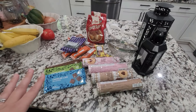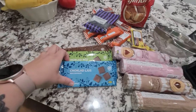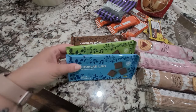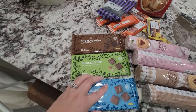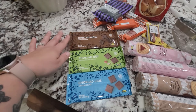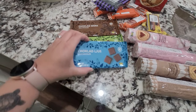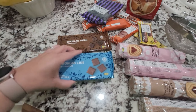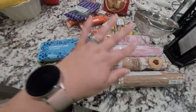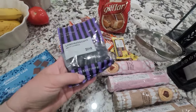Yes, we always get tons of snacks when we go. I don't even know all of this, but it looks like Fred picked up some of the chocolate. Now, I think these were $3 for $5 for the chocolate bars. It looks like dark chocolate, milk chocolate with hazelnuts, and just a regular plain milk chocolate. Their candy and snacks are really good. So if you ever go, definitely pick up yourself a treat.